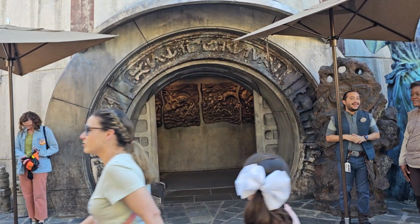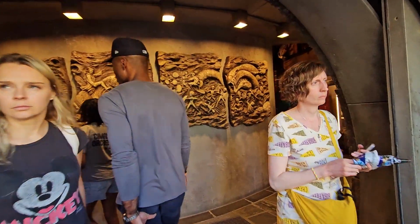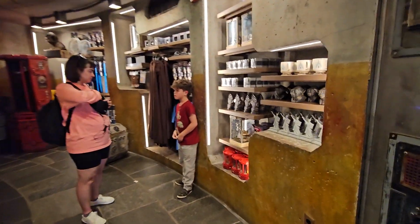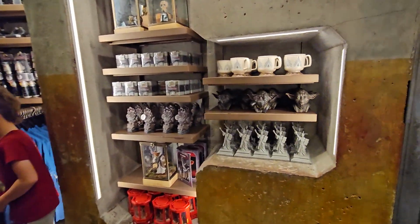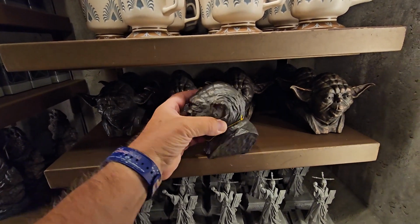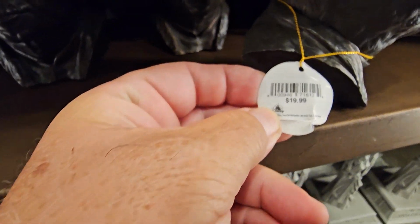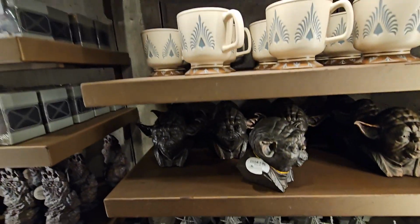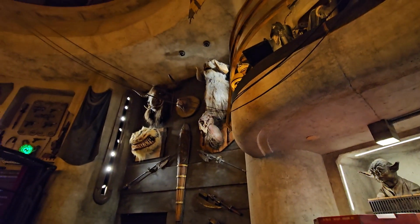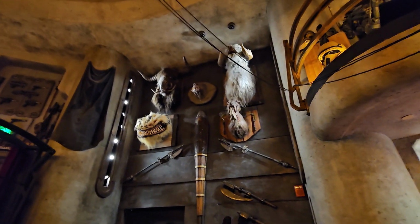Here's Dok-Ondar's Den of Antiquities. Let's go in and check it out. A Yoda. A little Yoda. Oh, look at this little mug. Oh, man. Look at that stuff up there, the stuff on the wall. Isn't that cool?